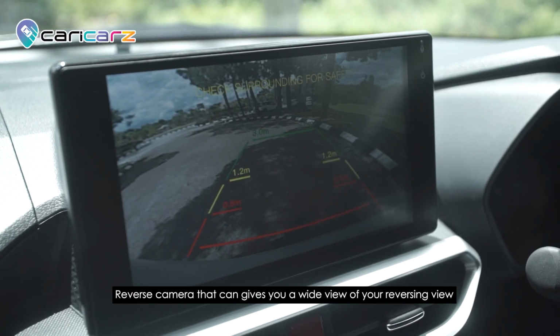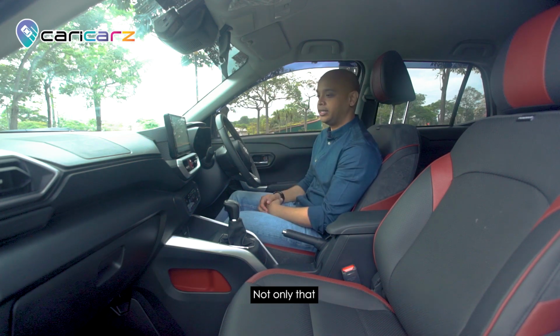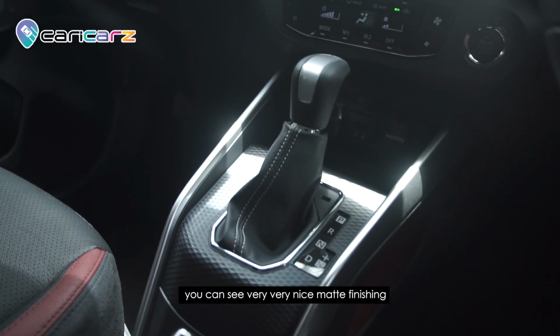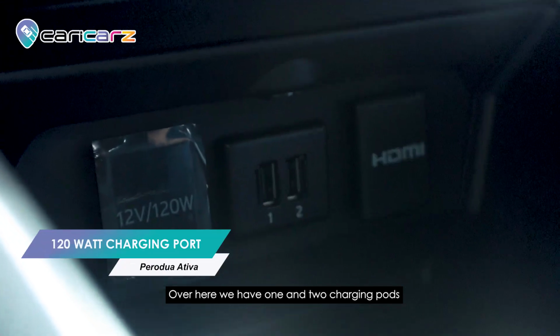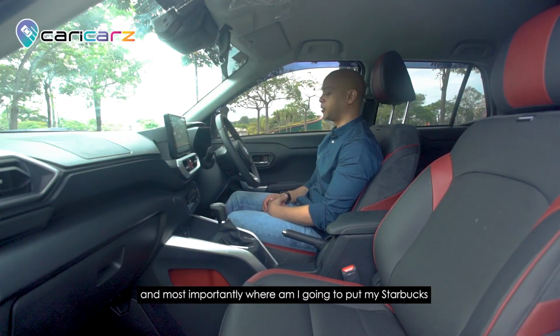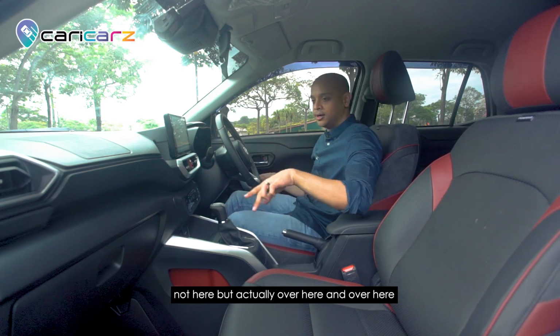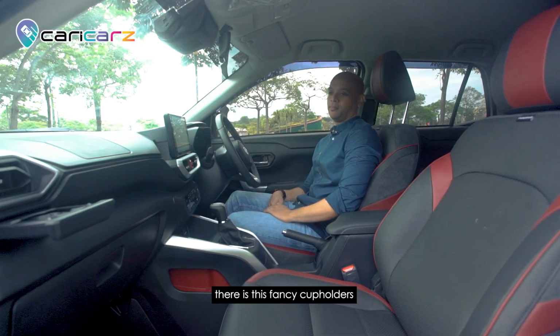Reverse camera that can give you a wide view of your reversing view. Not only that, when I move on here to the gear handle, you can see a very nice matte finishing. Over here we have one and two charging ports, HDMI connection over here, and most importantly, where am I going to put my Starbucks? Not here, but actually over here, and over here there is this fancy cup holders.